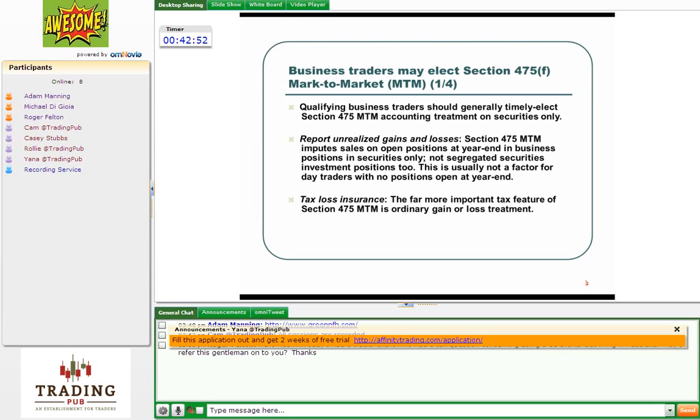So you basically get to realize any unrealized gains and losses. These are also taxed as ordinary gains and losses. We call the 475(f) MTM election kind of tax loss insurance, and I'll go through that in the next slide of what I mean by that.